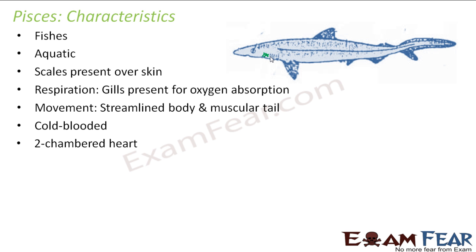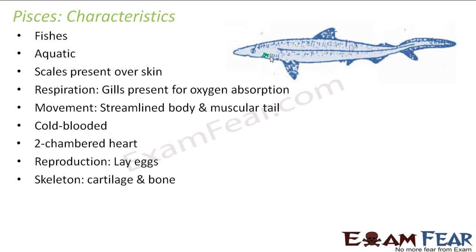They have a two-chambered heart, that is, the heart consists of one auricle and one ventricle. Reproduction: they lay eggs. They do not give birth directly to young ones, instead they lay eggs. Talking about their skeleton, the skeleton is made up of cartilage and bone. I'm sure you all know what cartilage and bone are. They are all connective tissues and we have spoken about them in detail in your lesson in class 9th.